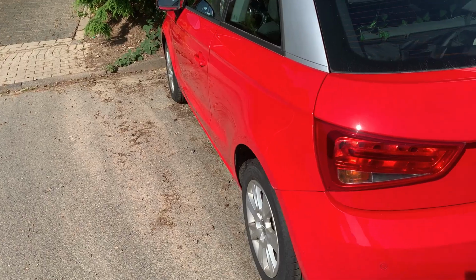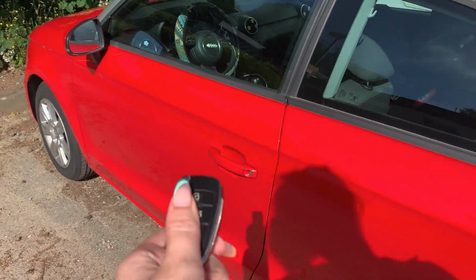I have to say, I love my car, okay? I absolutely love my car. I bought it last November, I think. It is a 2011 Audi A1 in red, obviously. And I am absolutely loving this car, okay? But it is disgusting, so we need to change that today.